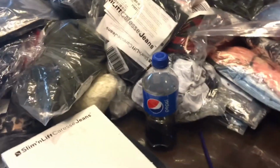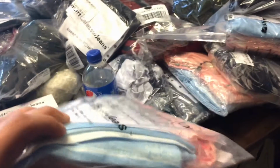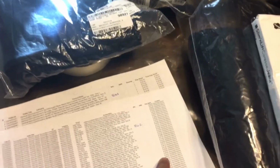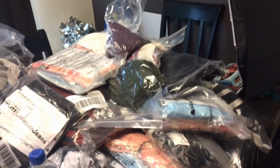The only thing that concerns me a little bit are these legging, print-on jean kind of pants. I'm not sure how I'm going to be able to sell those. It says on here that those things sell for $48, but I don't see how that goes. But maybe at some other store.